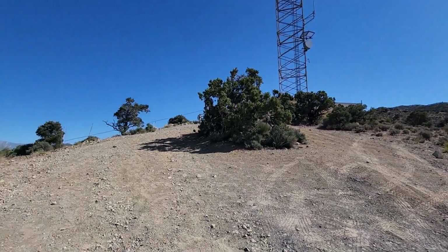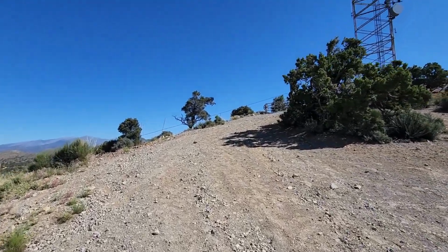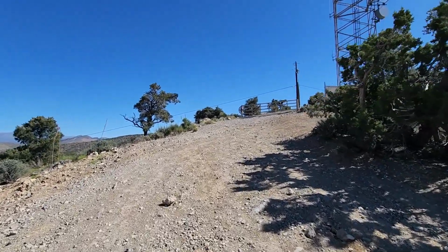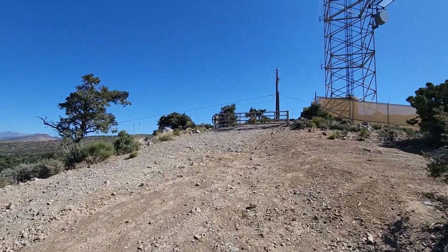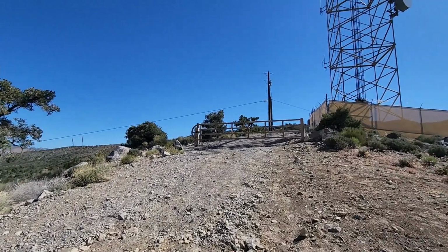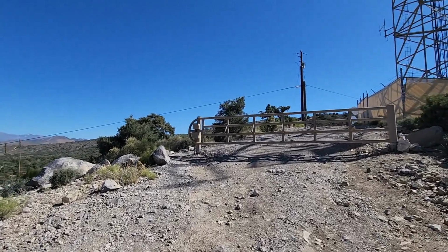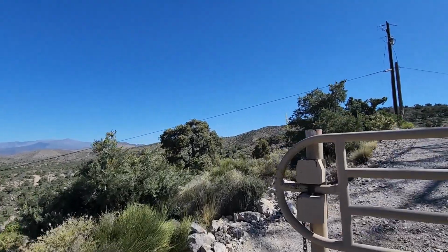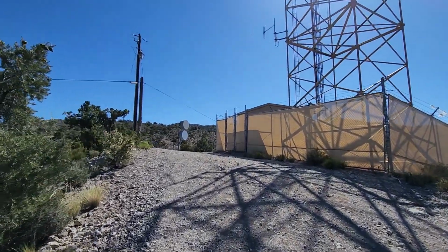So let's just take a quick look at where that trail begins at the backside of the communication tower. And you just go through this little gate, and you go around either the right or the left side, and it's not a problem. It's not an area that is off limits. So here we are. Here's the base of the communications tower.